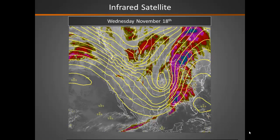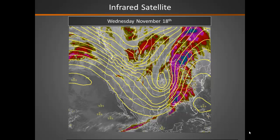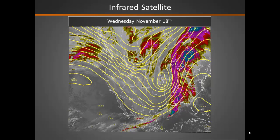The satellite shows northwesterly flow across the Great Basin, and with a disturbance moving through the northern part of the Great Basin this afternoon, we will see some rain and snow showers across the northern parts of the area this afternoon into this evening.